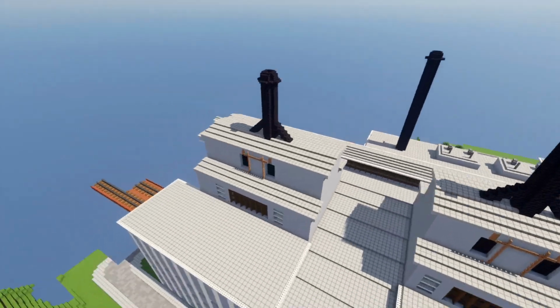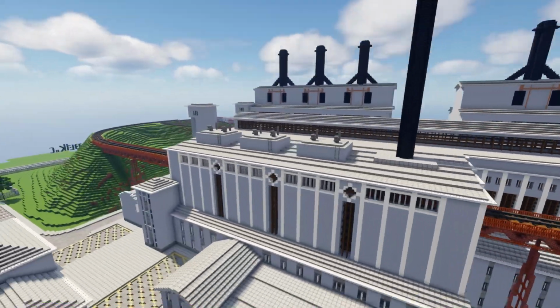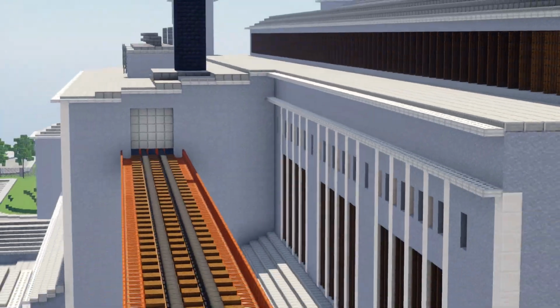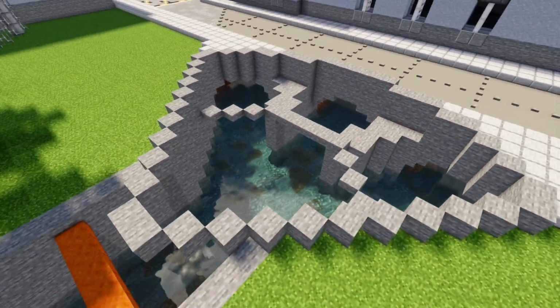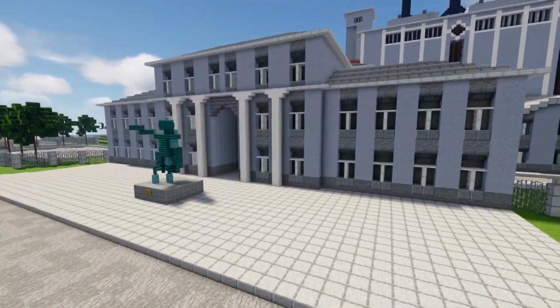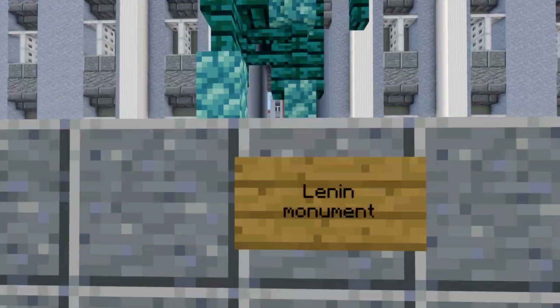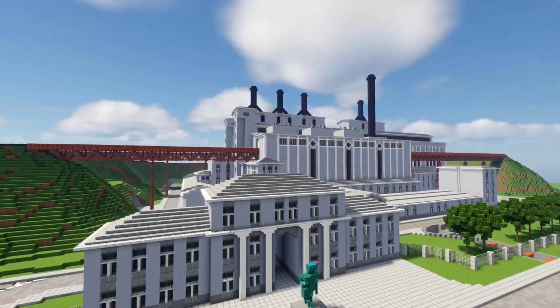And here's what it looks like. On the very top there's a couple of funnels, so I wonder what industry it is. I feel like it has something to do with power generation, like some kind of a power plant. That's what I'm thinking of. And this is a cool detail. He added like a little sewer system, so the water gets transported out. And there also is this statue made of warped. And this is the Lenin monument, so he is from Russia, so maybe this is a real life place.